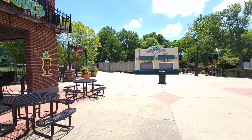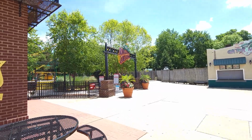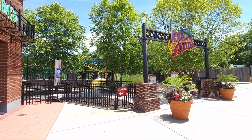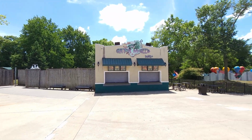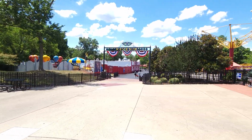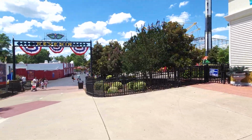And over here you actually got another ride that was at another park, and this one is called Raging Cajun. Now, this one's closed today too, but this one is probably the spinniest of spinning coasters I've ever been on. Every time I ride this thing, we spin like a top. Right there is Gator McGee's, and as we head out this way, there's Blockbusters, which is another game they have.